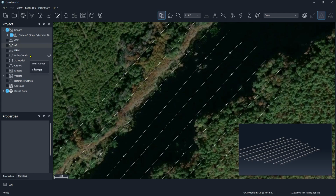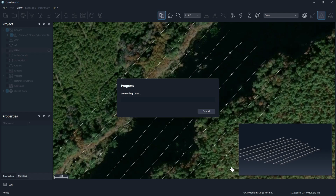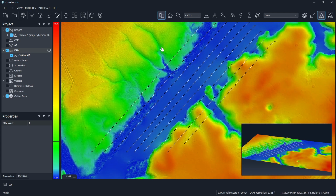Let's load an existing surface. So before we start with creating our own surface, we could load an existing one. And we'll go ahead and find that here. Add DEM to project, demo data, TIFF. So now we have a TIFF of the surface provided by the state of North Carolina. It's a LiDAR survey. So we've got that and we know it's good data.